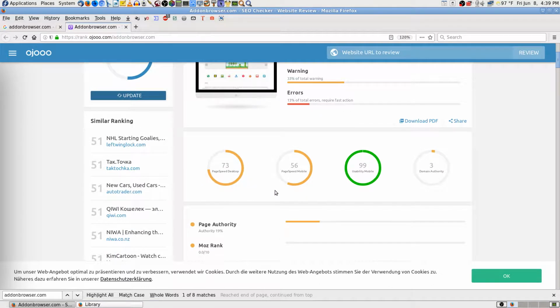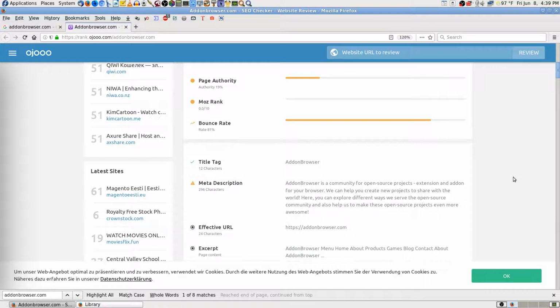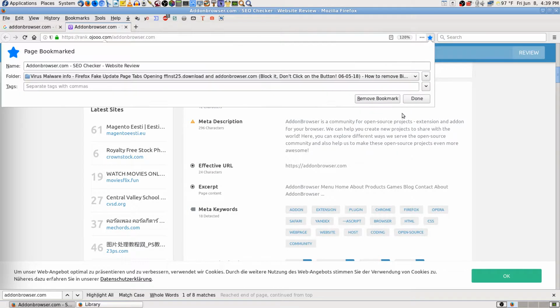Okay, page speed, usability. Of course, this is just how does your page load and all that stuff. No mouse rank, bounce rate quite high it looks like. Made a description, says a community of open source, that's what that was talking about a while ago. Okay.